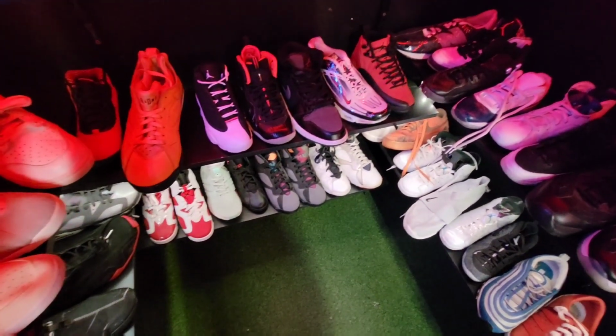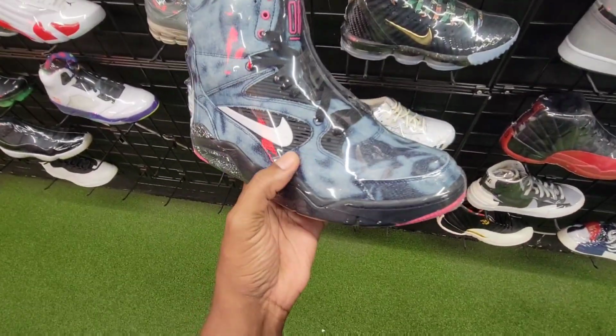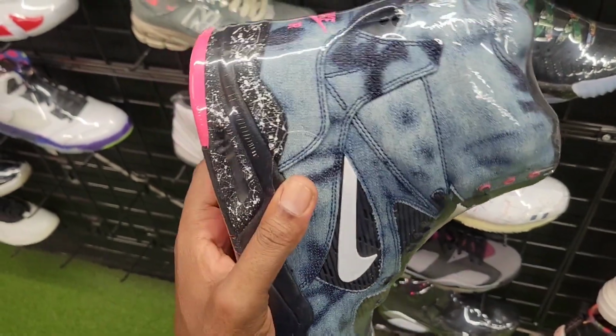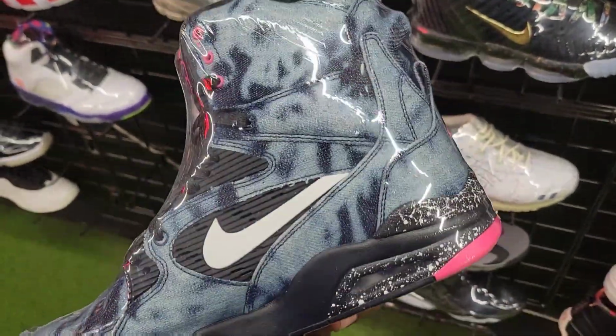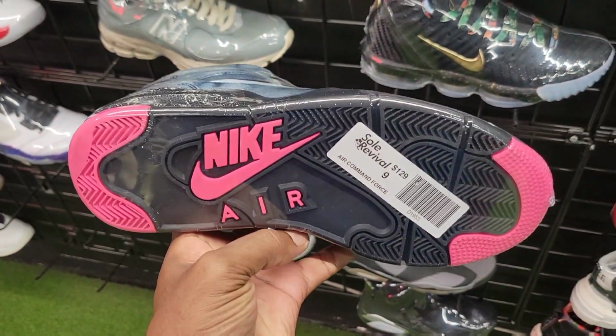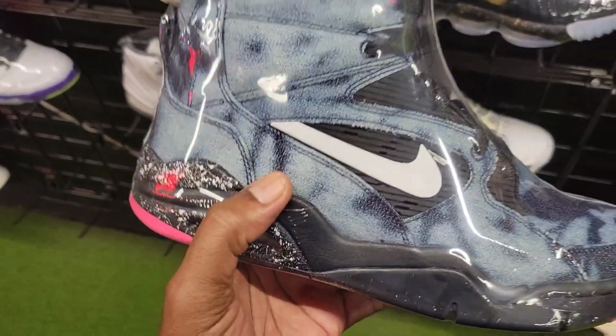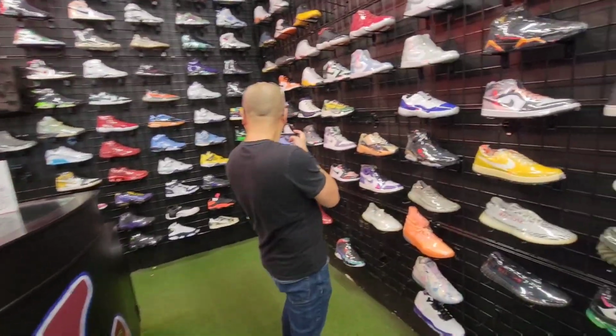Got Carmine's down there. Command Force with like this denim on the upper, kind of denim vibes. Never seen these before ever in my life. Let me know what you guys think about these. Size 9 for $129. Colorway's not bad. Got that denim material right there. Pretty clean.